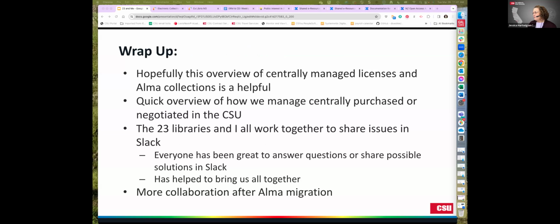So hopefully that wasn't too fast. Like I said, I am going to show some live examples, but I just wanted to give this overview of the centrally managed licenses and what we do in the central office, and how we manage, purchase, negotiate, and how we all work together with the libraries. Our small CO team tries our best to support the 23 libraries as much as we can. We are a small team, but we do work great together.